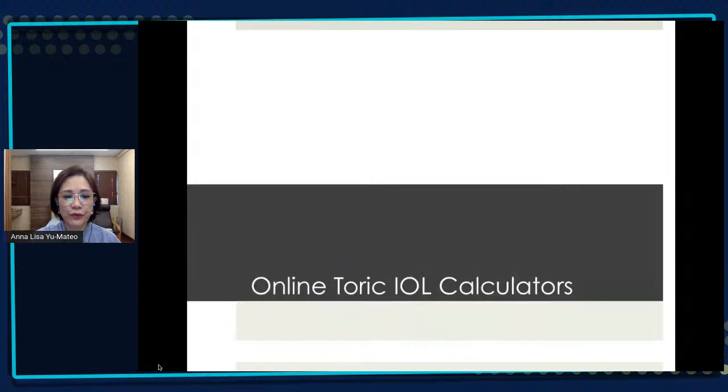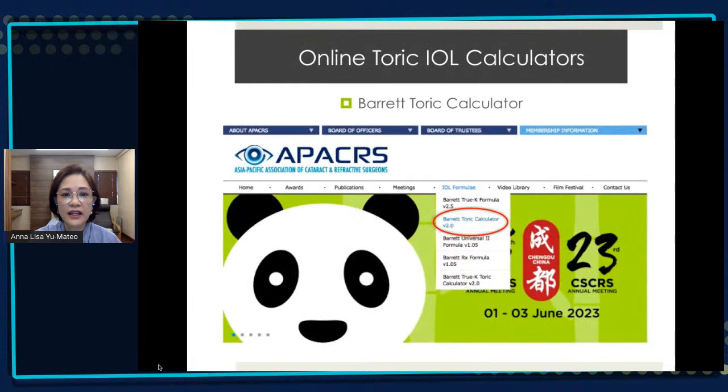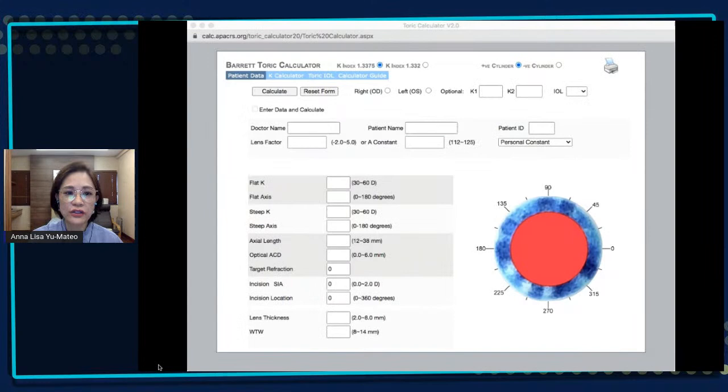After you have performed the biometry on your patient, we now have to move on to doing an online toric IOL calculation. If you go to the APACRS website, under the IOL formula tab, you see the Barrett toric calculator. I usually prefer the Barrett toric calculator mainly because it takes into consideration the posterior corneal astigmatism. You just click on that and it brings you to this page. For this one, you fill in all the squares with the necessary data.